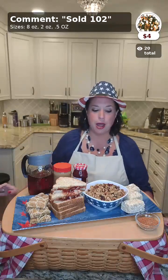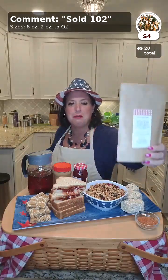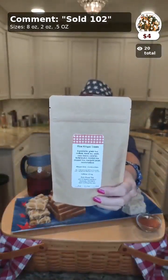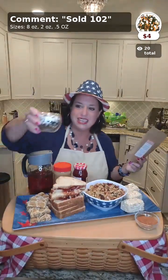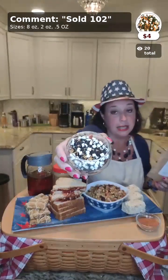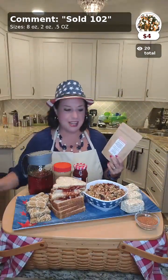All right, let's get back to our flavors. We've got Rice Krispie treats. You better believe it. Is that too crazy? Do you think I've lost my mind? Rice Krispie treats as a tea. Oh, I want to show you this. This is it. Yes, it has marshmallows, because yes, Rice Krispie treats have marshmallows.